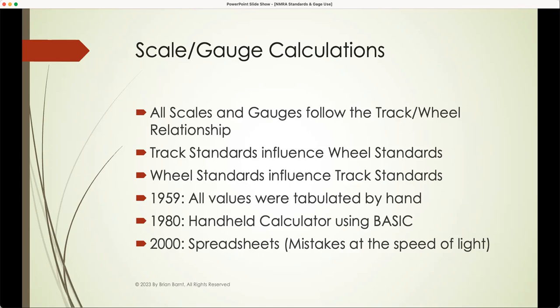In the 80s, Brad had a handheld calculator with a printer, and he had a BASIC program that would print out a little paper tape, like an adding machine tape. And I have copies of all the standards values that he ran through that BASIC program. And now we have spreadsheets, and we can make mistakes at the speed of light and publish them to the world when you make one.